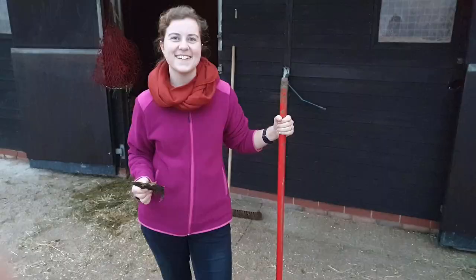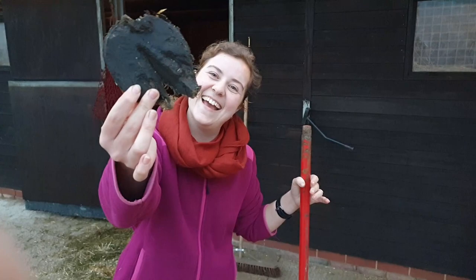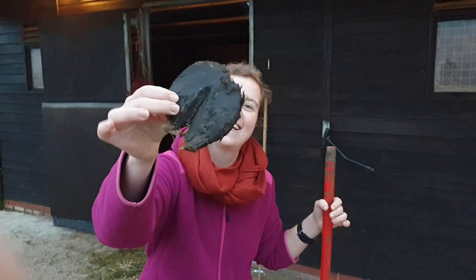Okay, here you go. So we are cleaning out the stables, or mucking out the stables, so cleaning the poo out of the stables. And this piece of poo right here is literally in the shape of their foot, their hoof. So one of them did a poo, stepped in their poo, and then made this little pancake of poo that's shaped like their foot.